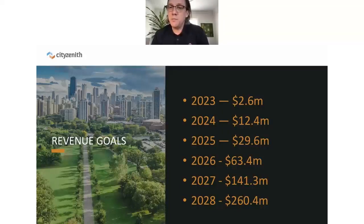Question from Morgan: does your potential investment from an energy company affect my ability to invest in Cityzenith, or will I have to wait till you go public? Yes, Morgan. Once they come in, that will be it, and you would then have to wait until we went public. If we went public, it's also a possibility that the company gets acquired by the energy company itself or by somebody else like them.